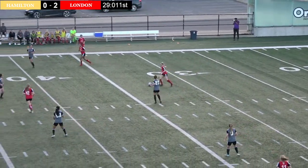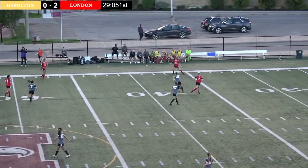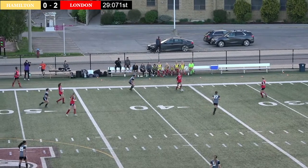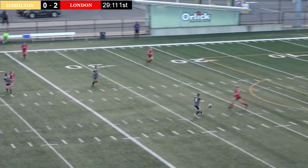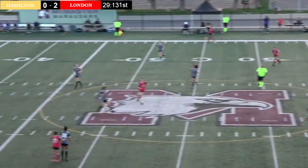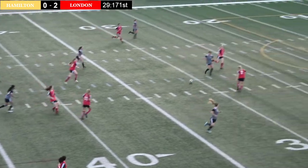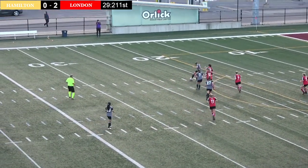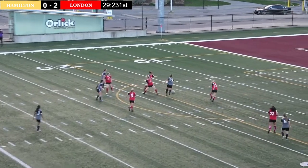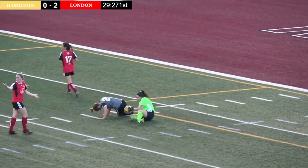Gay isn't able to turn, but plays the ball back. Sensible. Safe. But allowing FC London to build once more. The ball there, putting Blair under a touch of pressure, seeing her panic a little, and Abreu advanced it well. Bawitsky now looking to turn, looking to shoot, and Ava Martin looking to pounce on the loose ball.